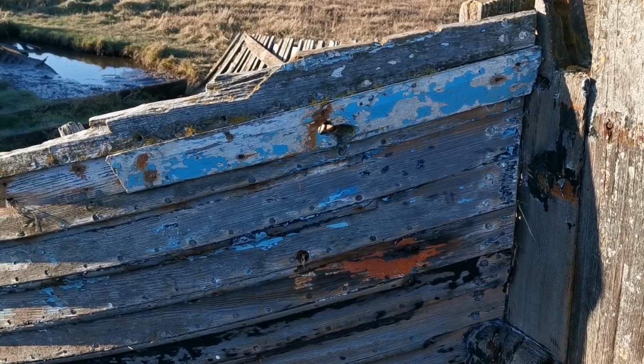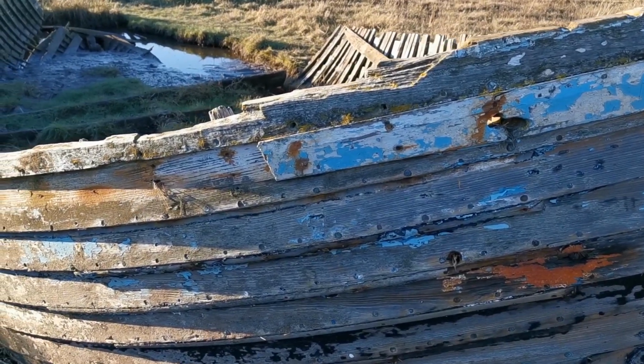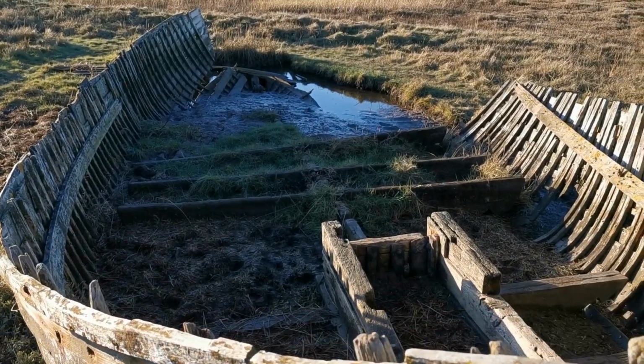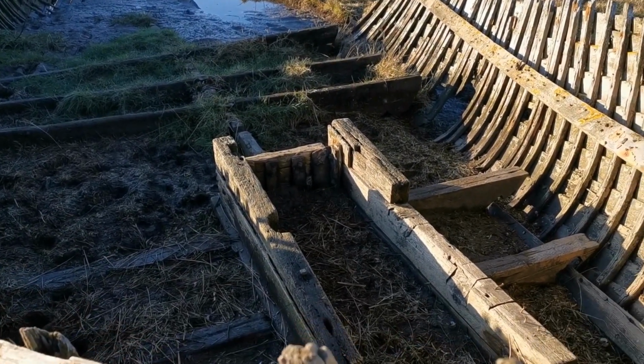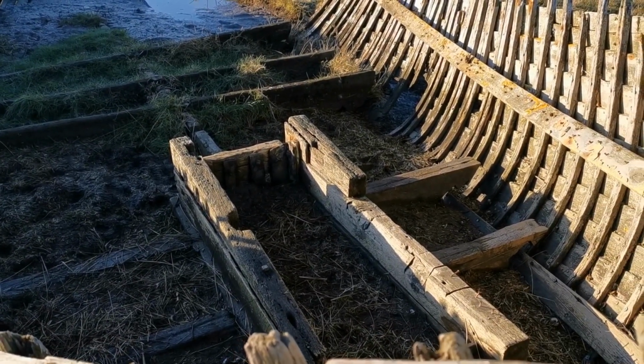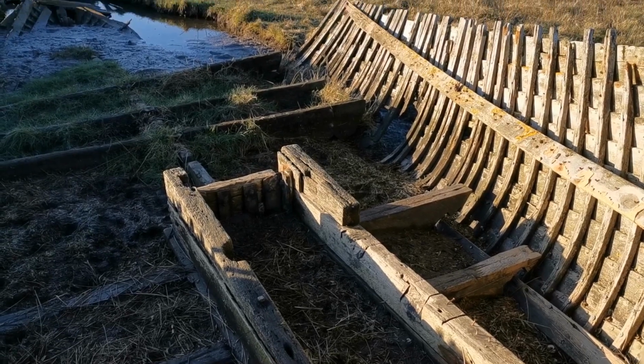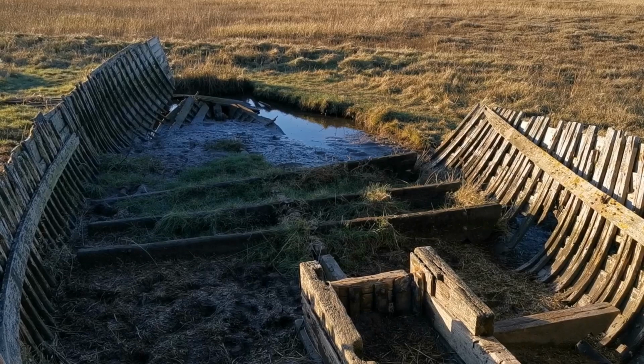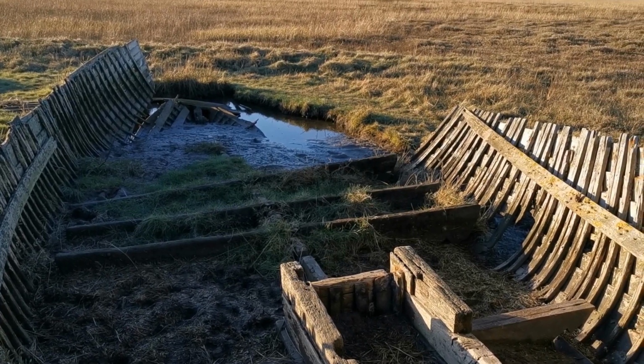And there's a lovely patina to the paint as it's decayed off this old rib. Full of mud, decaying away. Still some quite substantial timbers left inside it. Substantial sized boat, probably around 24, 30 foot.